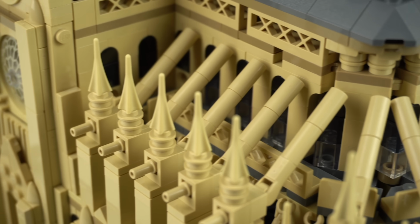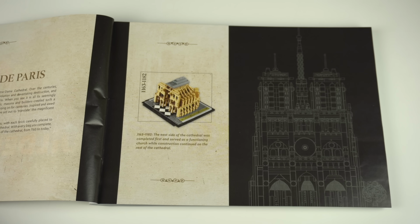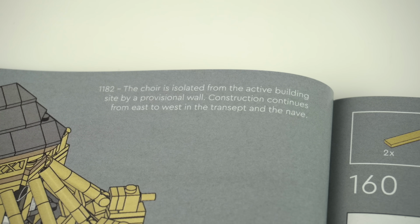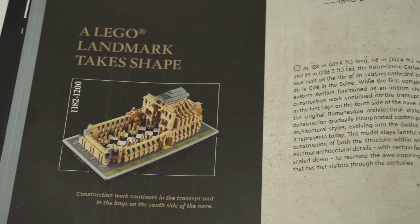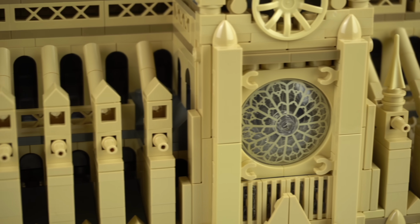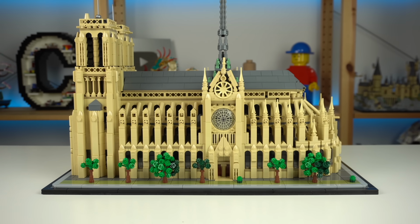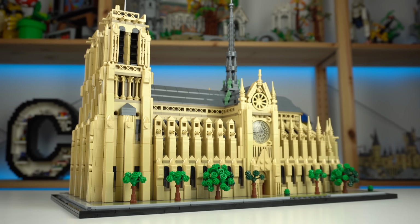Building this one was also surprisingly satisfying, even with all of the repetitive steps it had. The building instructions guide you along the process with lots of snippets of information about the actual landmark and LEGO model, which add a bit more to the whole experience. No stickers, exclusive prints, and provided you have the space and love for architecture, this will look great on display.